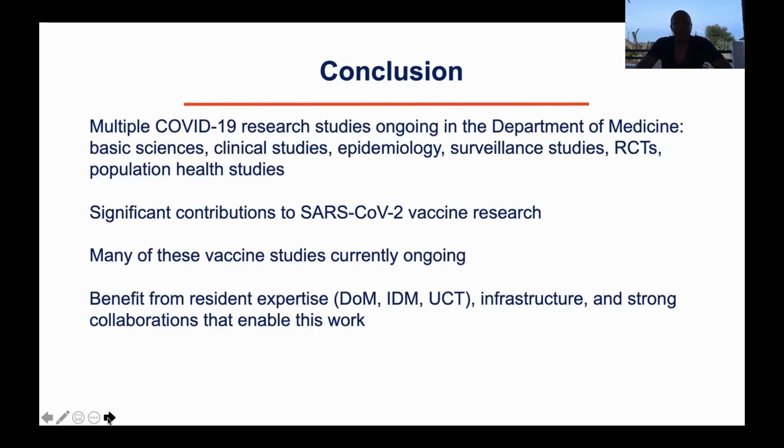So I wish to conclude by acknowledging again the important work that is being done by many groups within our department. I've shown you the multiple COVID-19 research studies ongoing in our department, and these span from basic sciences to the clinical sciences, epidemiological and surveillance studies, multiple randomized controlled trials, and some population health studies. The department and many PIs within it has made significant contributions to SARS-CoV-2 vaccine research. And many of the vaccine studies I mentioned are currently ongoing.